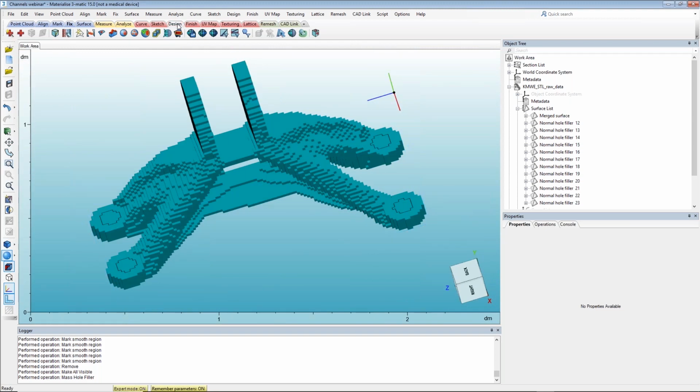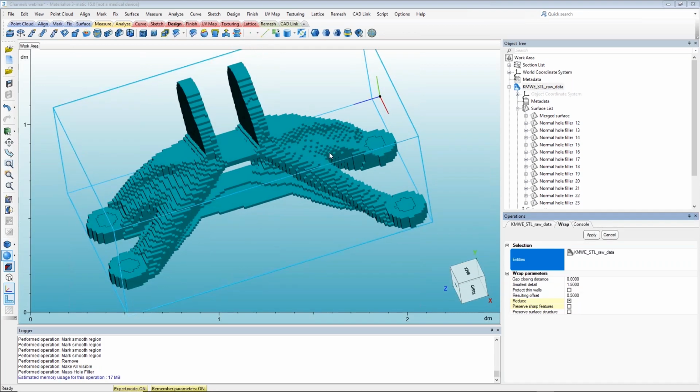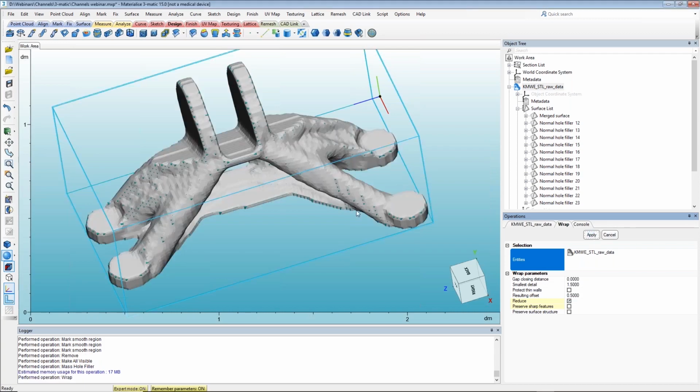So I'm going to go to my design toolbar here and choose the wrap command. There it is right there, wrap. Again, what do you wrap? In this case, I'm going to wrap the entire part. I choose a smallest detail here, which basically says what's the smallest detail I'm going to try and replicate. Then also on this particular part, I'm going to do an offset. When I apply this, you'll see why. So there it is.